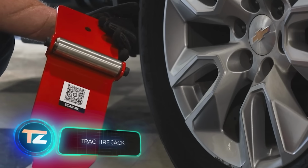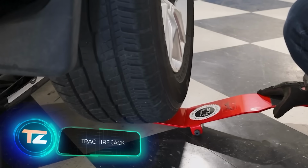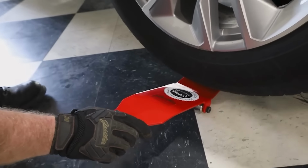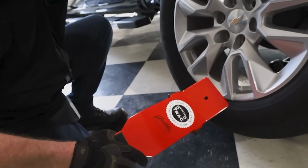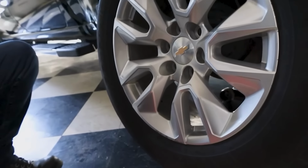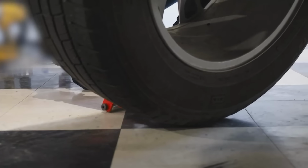Levers have been around since prehistoric times, but tire levers weren't invented until the 21st century. This product is marketed as a jack, though it's really just a curved steel plate with a roller that helps you put the wheel on the hub. Despite its simplicity, it's very effective.